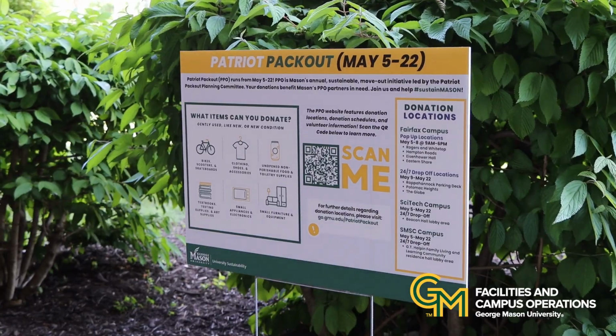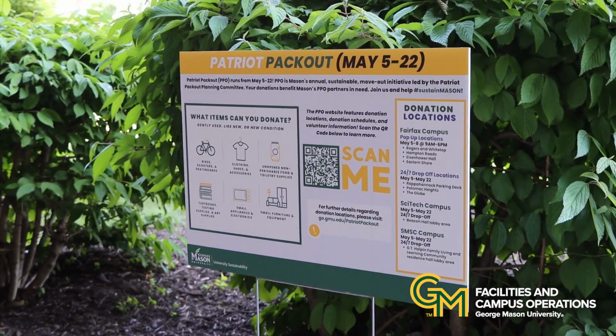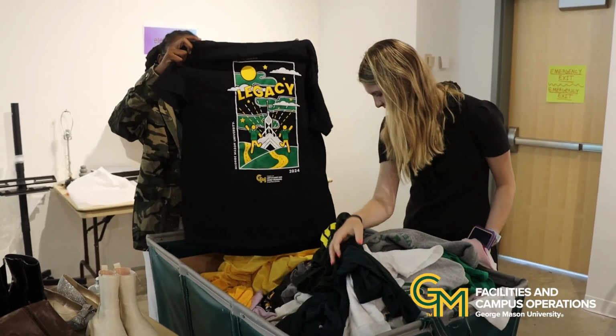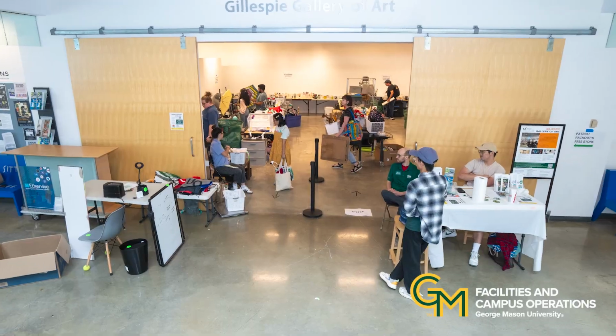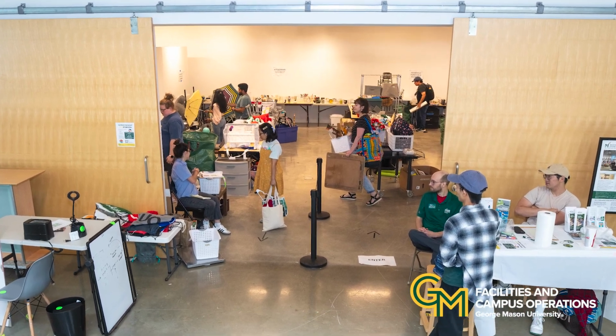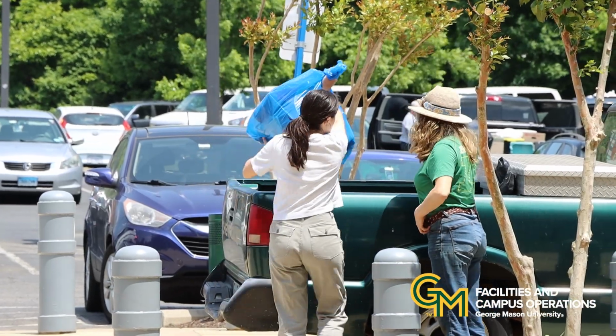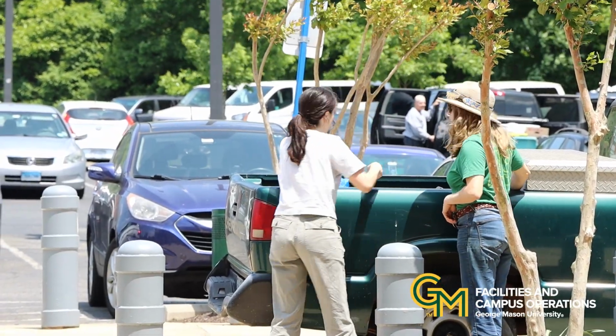The end of the academic year is fast approaching, and so is Move Out. Don't trash useful items when you're moving out. Donate them to Patriot Packout. Patriot Packout is a community-based program that collects donations and redistributes them for free to George Mason Patriots, on-campus partners, and local community organizations. Patriot Packout prevents useful items from being thrown away, decreases waste generation and its associated social and environmental harms, and helps address basic needs and insecurity.